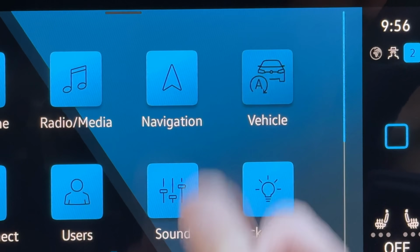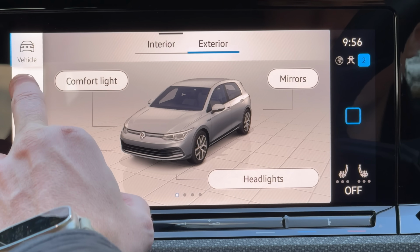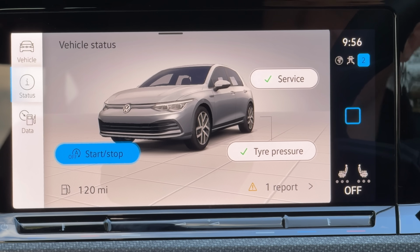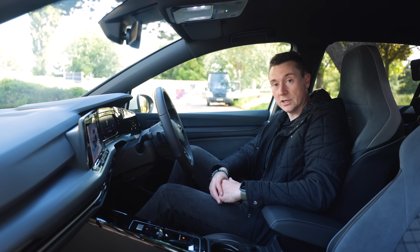So yep, go into vehicle and go onto the status tab on the left hand side, the one with the I, and then notice start-stop there with the A. This is how you can turn it on and off, just like that. So yes, no dedicated button, but that is one of the ways you can turn it on and off.